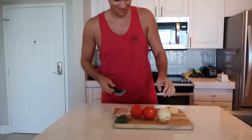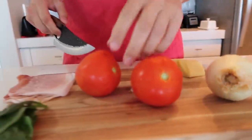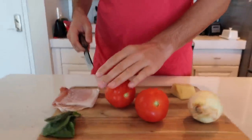I thought it'd be fun to make an omelet for us before we head out for today. I'm playing camera woman today because Jared insisted on making breakfast for all of us. How sweet is that? I got everything washed. We got tomato, onion, some prosciutto, some cheese. It's gonna be a good omelet, babe.